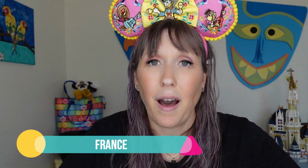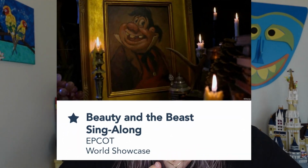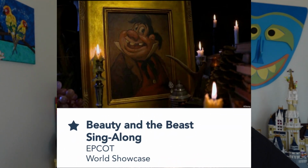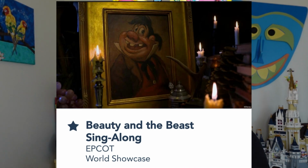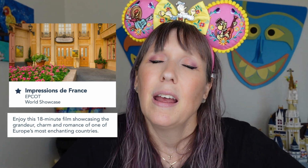Next up is France. Now, France is home of Remy, right? Remy's Ratatouille Adventure. We already talked about that. It's a good place to meet Aurora or Belle. They also have two other attractions, right? They have a Beauty and the Beast sing-along, which is basically a 15-minute film where people can sing along to our favorite Beauty and the Beast songs. They also have Impressions de France, which is basically exploring France through film. It's an 18-minute film. Again, time killer, air conditioning, do it or don't do it.